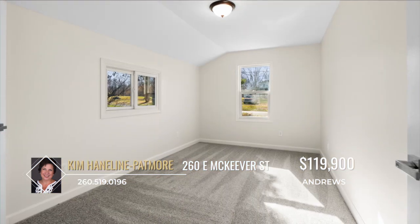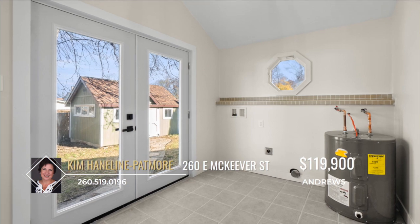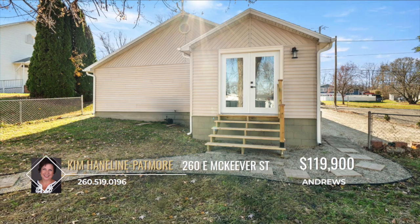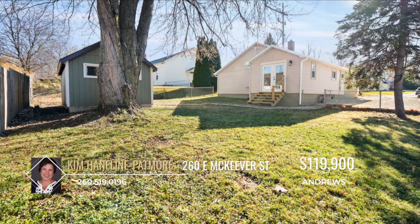The bedrooms are all good size, with the master including an attached half bath. A nice vaulted entryway leads outside to the backyard, which has a comfortable amount of space, as well as a shed for all your outdoor tool and toy storage.